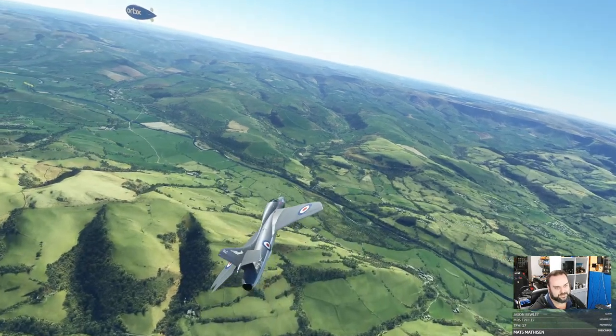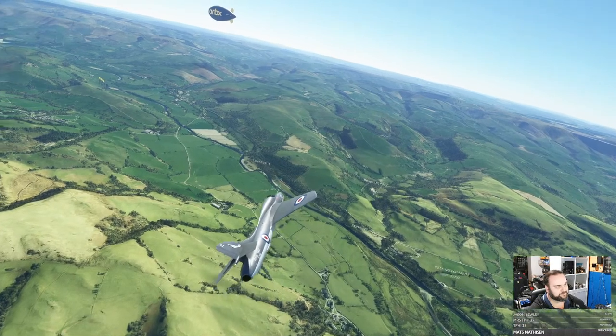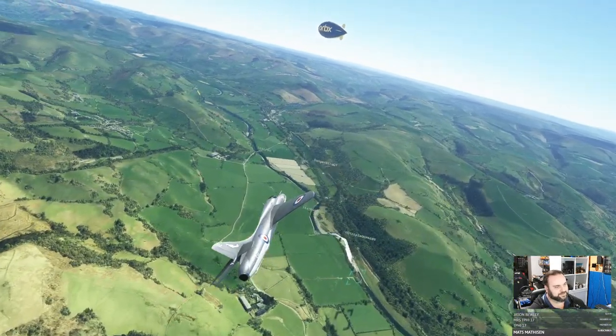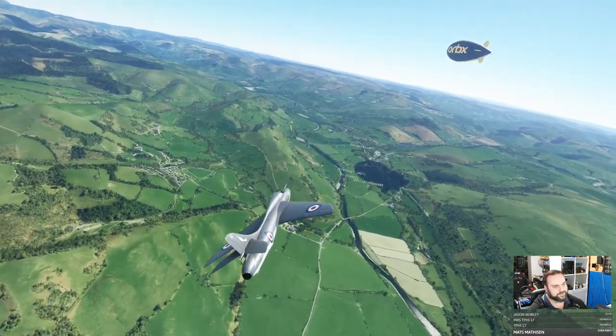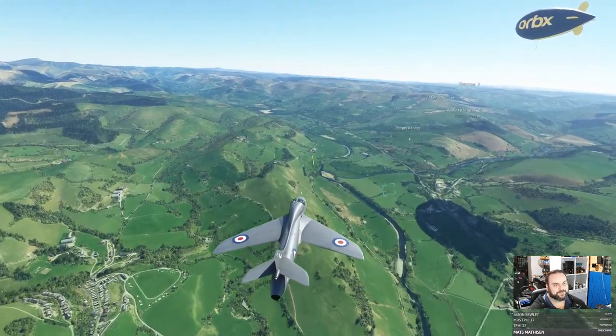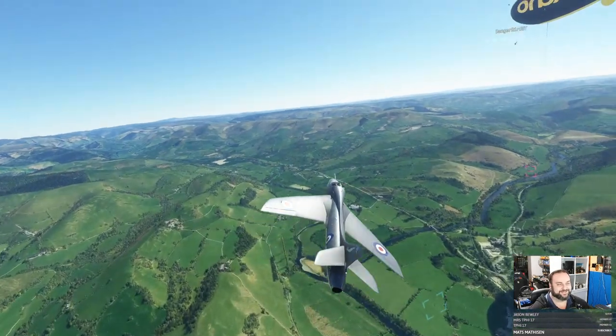Guys with the fast planes like Danger Bird there, putting on his max speed. F-22 has realized that he's going for it, so he's going as well. They've got the Mark II loop, haven't they? Oh, Icarus is climbing, and they're all climbing. And they're out of here. All right, we'll go for the balloon.